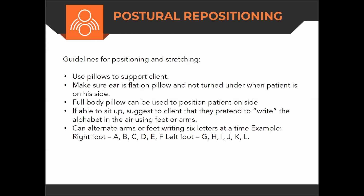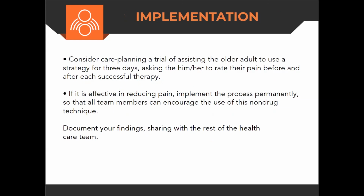If they're able to sit up, suggest to your client or your patient that they pretend to write the alphabet in the air using feet or arms. They can alternate arms or feet, writing 6 letters at a time, A, B, C, D, E, F, and then on the other foot, G, H, I, J, K, L. It just gives them something that's very small, that's also very relatable, depending on the level of cognition, and it's also an activity that you and your client can take part in as well.